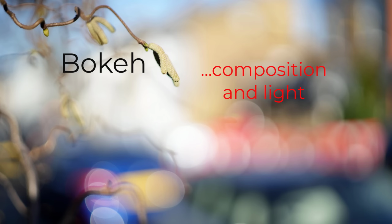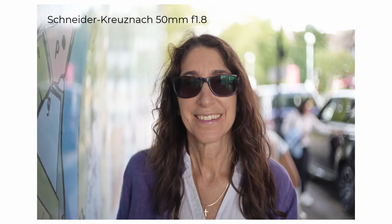In any composition, the light is critical. What are the sources of light? Where is the light coming from? Is it shining straight down the lens, or is it coming from the side and reflecting off objects? And what are the light and dark contrasts in the composition?